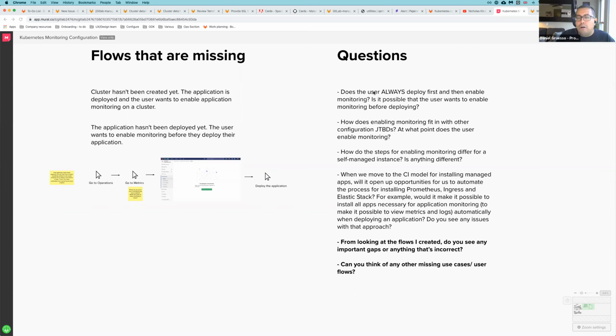So that's in a more non-startup kind of way, right? Where it's an enterprise customer and they're requesting something from a DevOps engineer, and the DevOps engineer gives them kind of a platform to deploy to. Yeah, in that case, it could be like that. So it is possible that the user may want to enable monitoring before deploying. Yeah, that's totally possible. So yeah, both. I guess the answer is both, depending on the team that's being served.